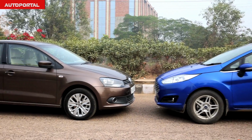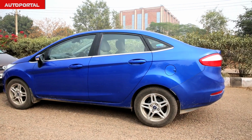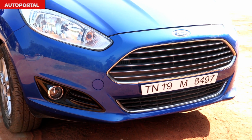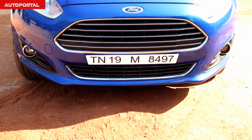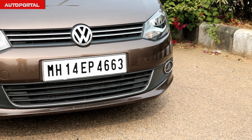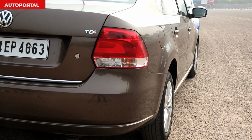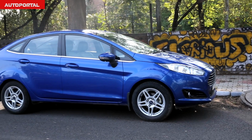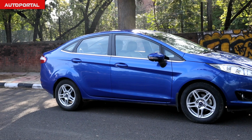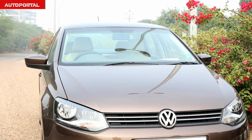Well, both these car makers have taken two completely different routes when it comes to modifying the look of their cars. While the Ford Fiesta has taken a much more dramatic look now, with that Aston Martin-like grille up front, the VW Vento has been subtly modified with new bumpers, headlamps, as well as slightly modified tail lamps. The overall effect, of course, is that the Fiesta really does stand out in a sea of mid-sizes, while the Vento continues to look classy and premium, just like before.